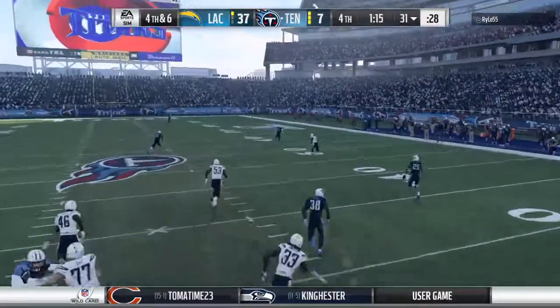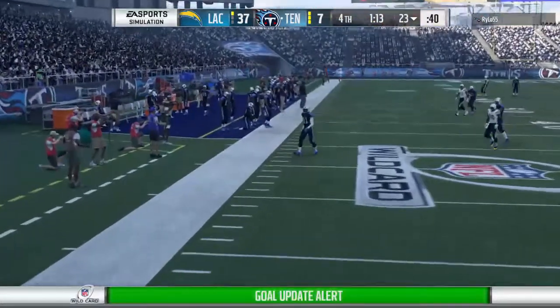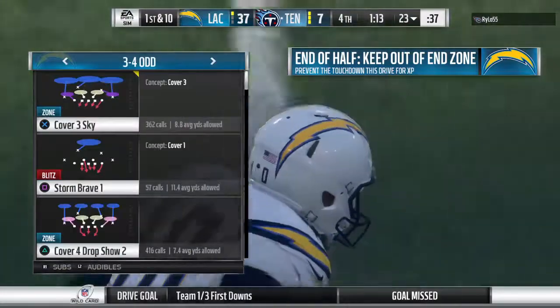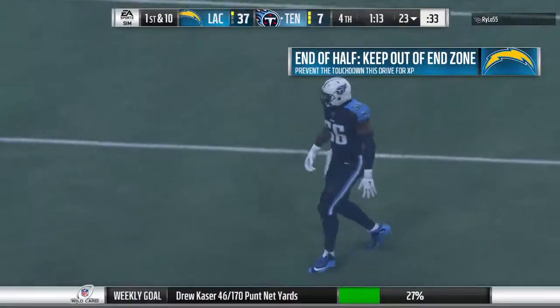He gets this away. It's a good one. Drawing toward the sidelines. And no return here. Where will they spot it? They say just outside the 20-yard line. The Titans offense now, they get set to head back out here. They're down big here late.